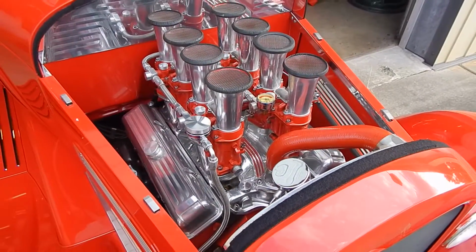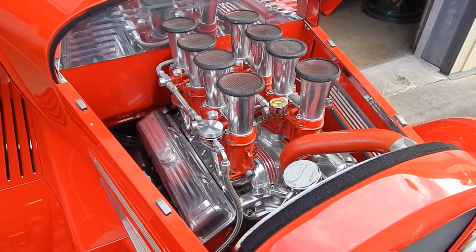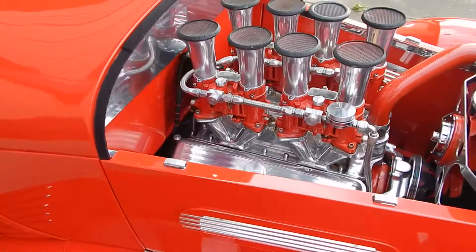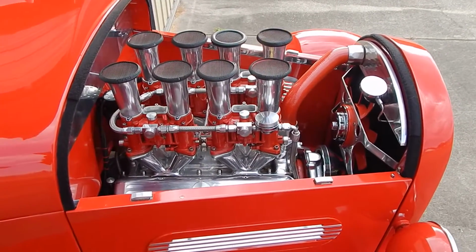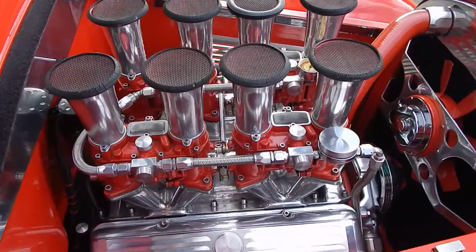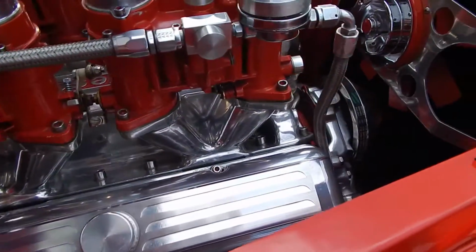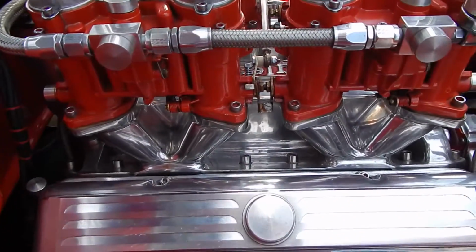Anyway, 350 Chevy LT1, 10.5 to 1 compression ratio with ported heads. Spent a lot of time on this car, a lot of neat stuff. It has 4x2 Inglese Weber carburation on it. Car runs really great. You should be able to watch a portion of the video where I'm driving here in a moment too. It's got the neat theme all the way through it.